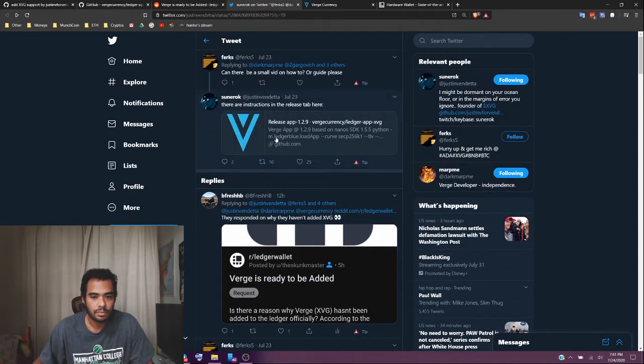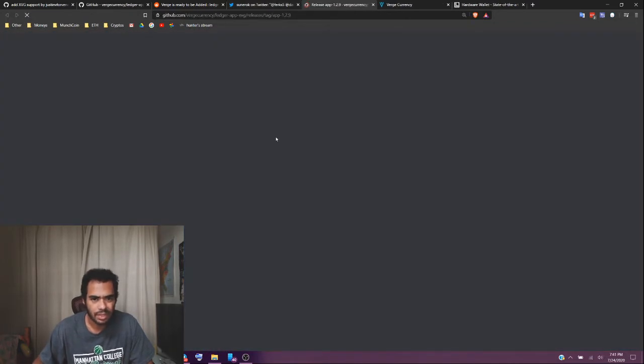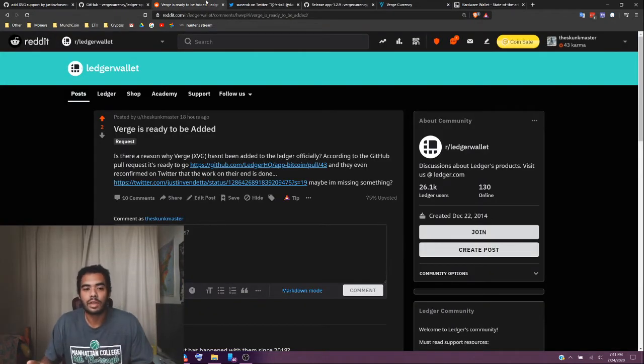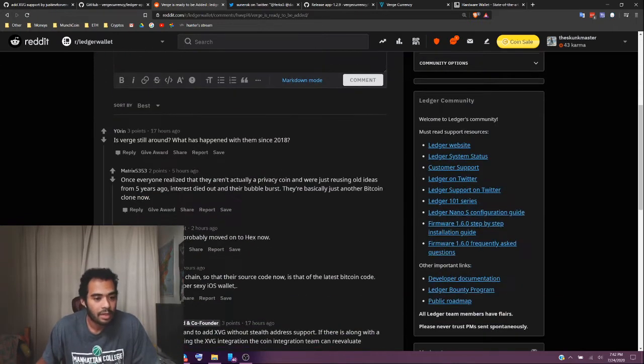So the instructions essentially, I think this is the same page. Oh no, here we go. This is actually it. Right. So apparently you can actually load it onto the app yourself. Again, I'm not sure how to do it, but that's what I'm saying. If they already have it loaded up, then why not just take the MVP and throw it onto Ledger? Nonetheless, I said, okay, maybe I'm missing something here. What else needs to be done?